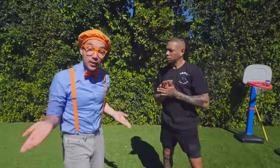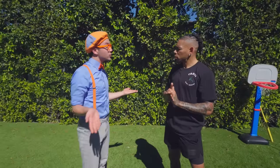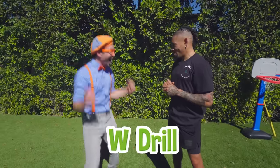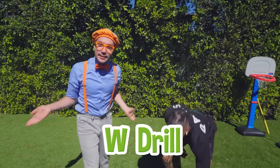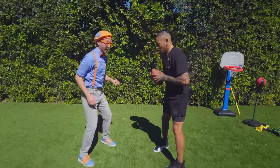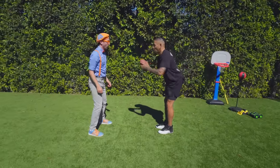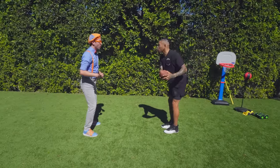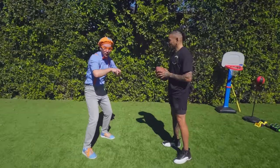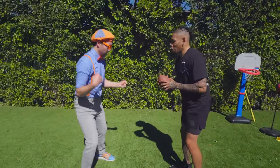So are there any other things we need to learn or maybe drills we could do before we play? I got my favorite drill. It's called the W drill. The W drill? Just like the letter? Just like the letter. Okay, let's try the W drill. So you're gonna go backwards, and then forwards and create a W. Oh, like a W. Okay, I'll make a W going all the way that way. Here we go.